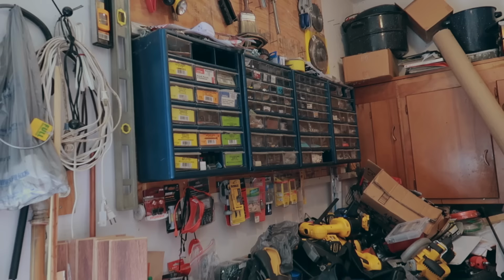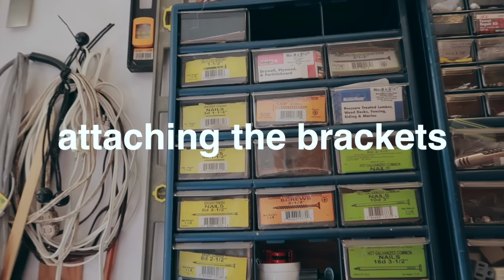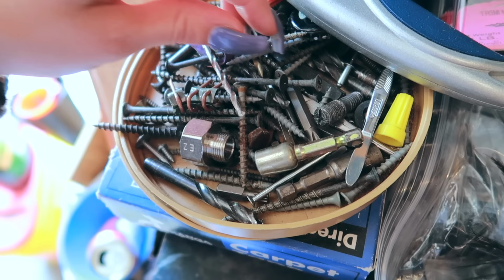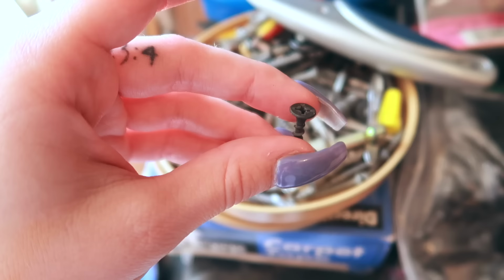So after the stain had dried on the boards for about a day, I was ready to attach the brackets to the shelves. First, I needed to find screws that would work because the holes on the brackets were very small. So I went out into the garage where we have like 8 million different screws and nails, and to my luck, there was not one.